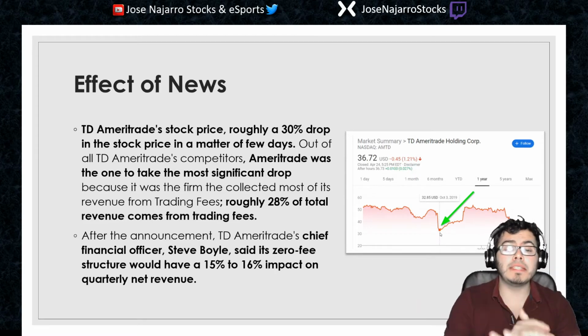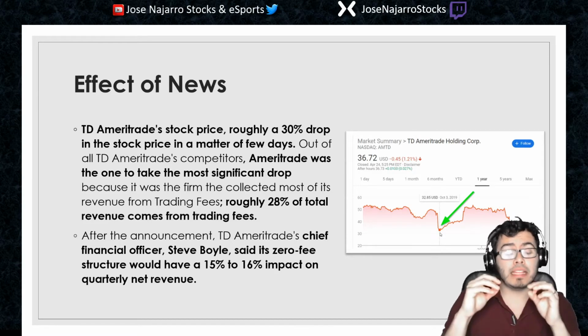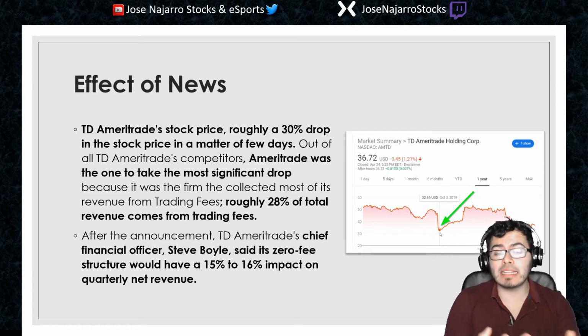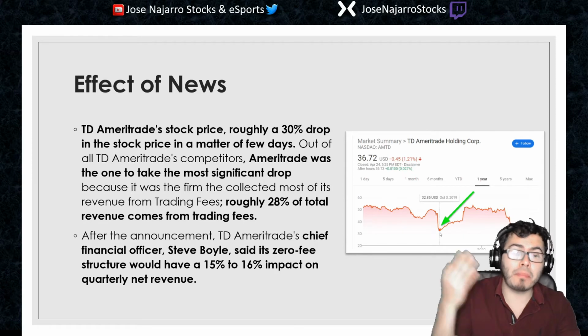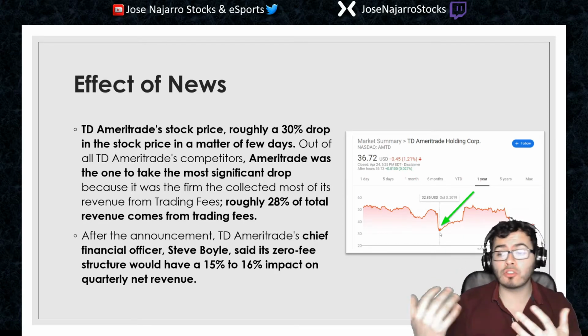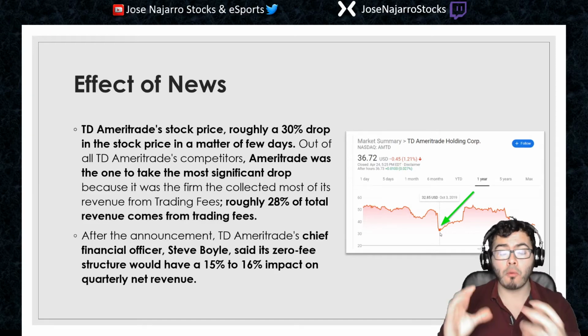After the announcement, TD Ameritrade's chief financial officer, Steve Boyle, said that its zero fee structure would have a 15 to 16% impact on quarterly net revenue. Imagine, that's close to 1/5 of your revenue being knocked out in this one move. So you can see why investors were pretty scared when they heard about this.